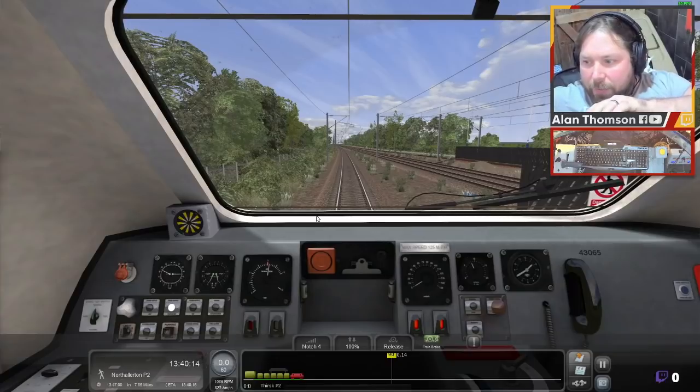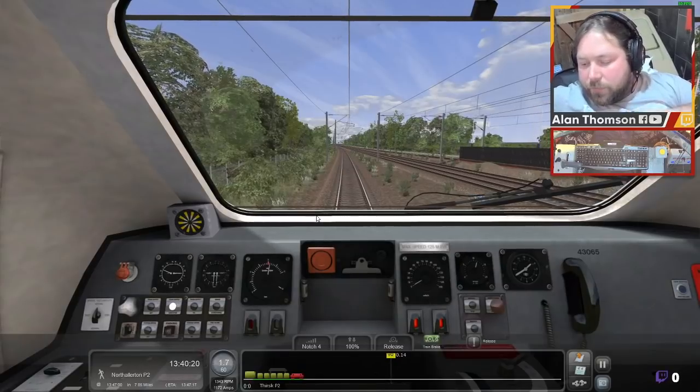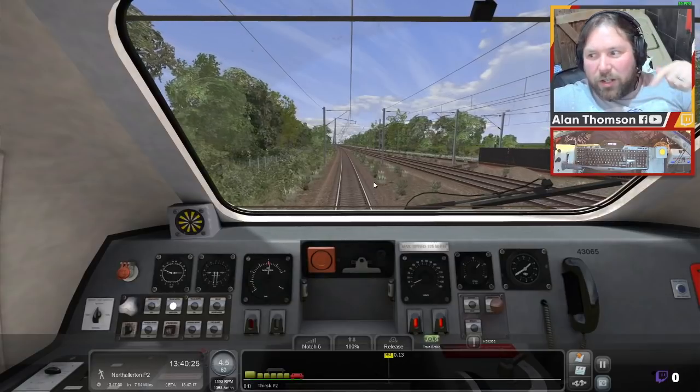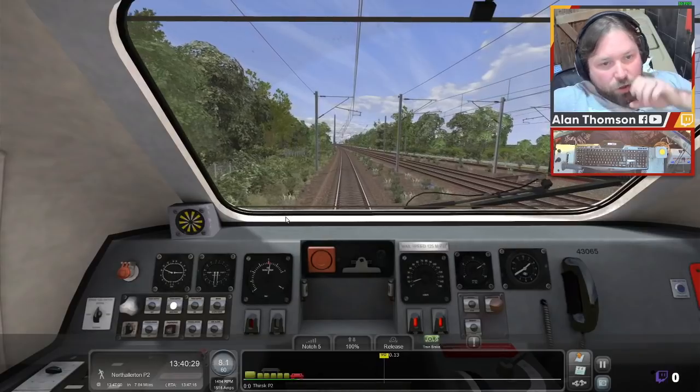Microphone up a tad. It's going to make my life a lot easier. There we go. Might make me slightly too loud, so I'm going to be a bit careful. I'll try not to shout.